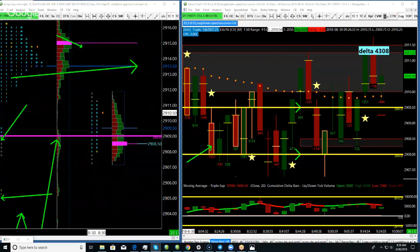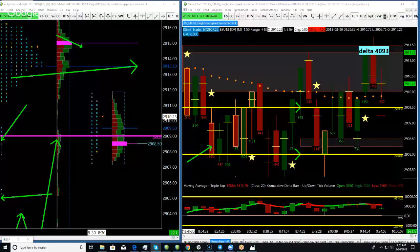Yeah, I do think there's people potentially trapped on that, Daniel. So I think they're going to trap on both sides because it's balance, right? And so our job is going to be to find just where's the best entry. So far, delta's not supportive of trend day up, right? We're inside prior day's value area. We're not above value area high. We're not above yesterday's point of control.